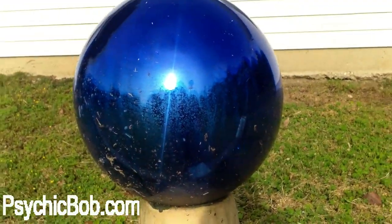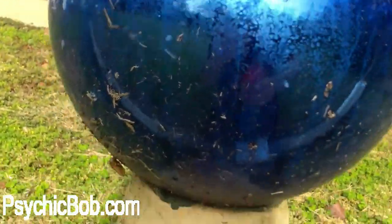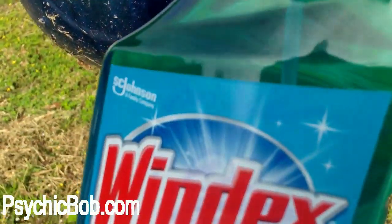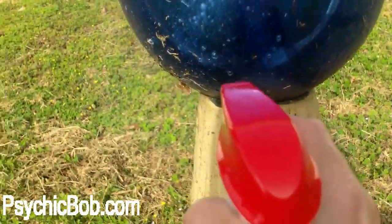With the recent rainstorms and mowing of the grass, our ball has become covered. So we're gonna cleanse it. I've got some Windex here, and we're gonna just spray it down.